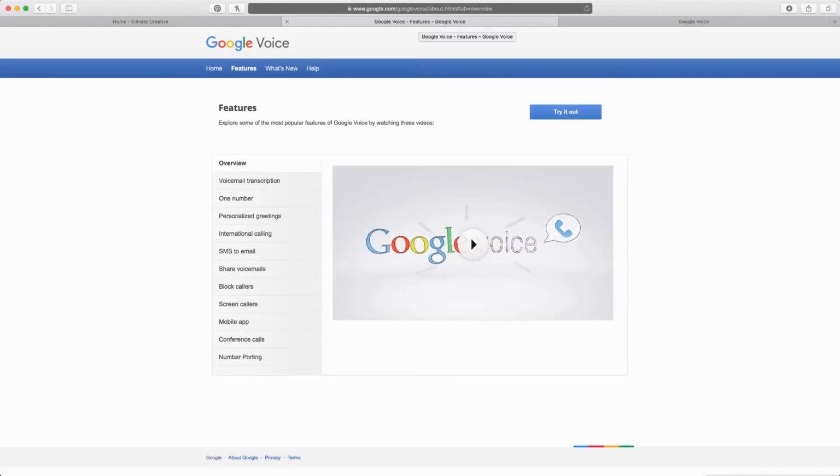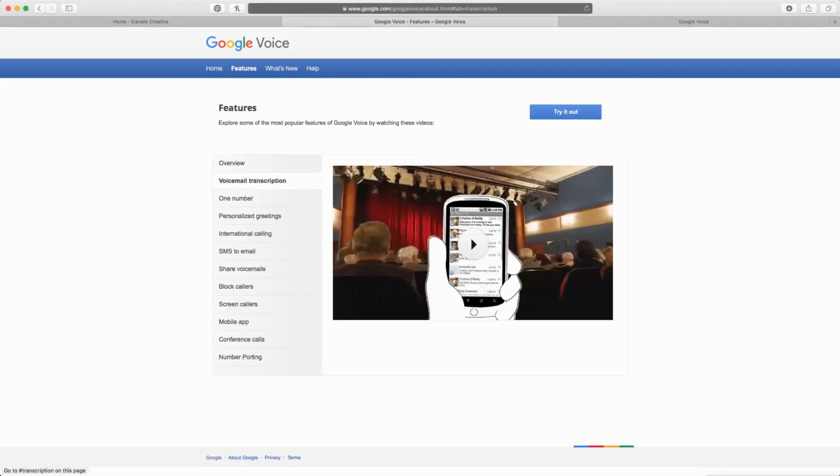If you haven't heard of Google Voice, this is an awesome service. They started up at least 5 years ago, and it's only gotten better with age. So let's take a look at a couple of features that they have here that are great for your business or just having a second phone number. First, you get voicemail transcription. So someone leaves you a voicemail, it automatically puts it all into text. It sends it to your phone via email or a message. You can read it when you're not available or in a meeting or, in this case, at the theater.